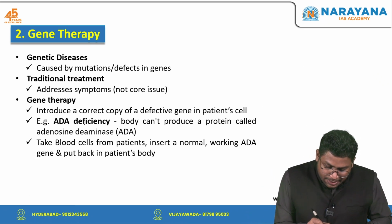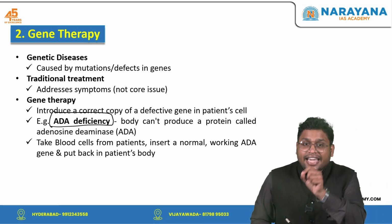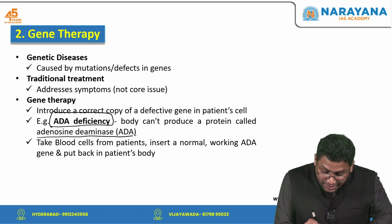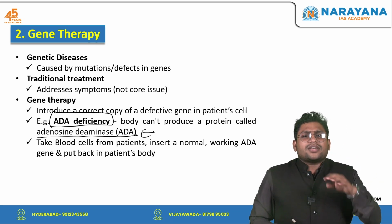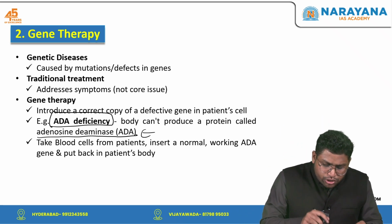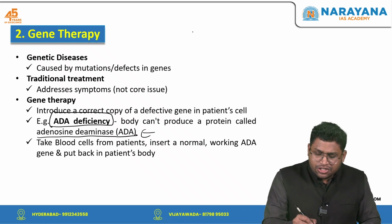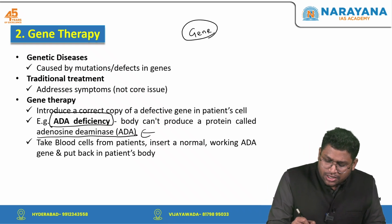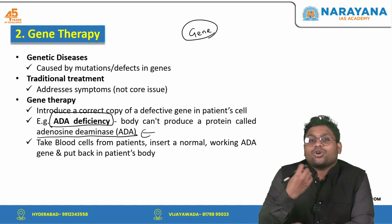So let's say there is a patient who is having deficiency of ADA. ADA means adenosine deaminase. Now this is a protein. Sometimes what happens is that some people are not able to produce this particular protein in their body. So this is a defect which is genetic in origin. So there is a gene which has to produce this particular ADA and it is not producing.